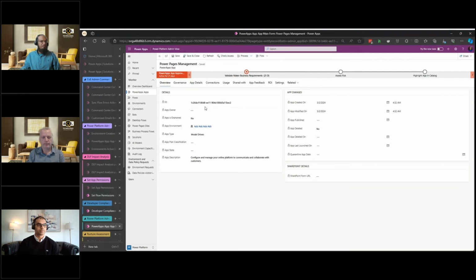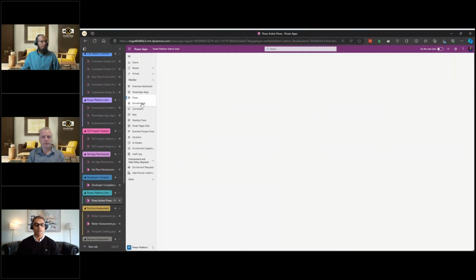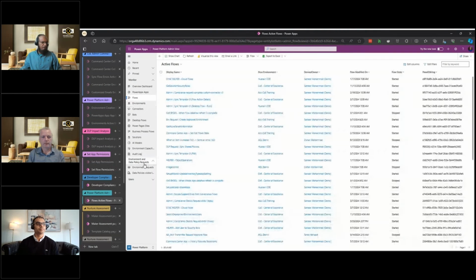Here, what we are saying is that for that particular Power App, what I need to do is look at the validate maker business requirements. I can look at what has been done, what the maker did, how it was compliant. I can look at the risk, assess risk for that particular change, and I can highlight it and move that into the app catalog for everybody else to use. Similarly for the flows as well. We do the same thing, and for all the rest of them.